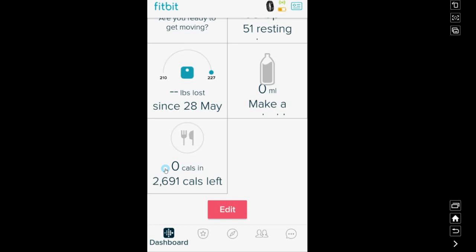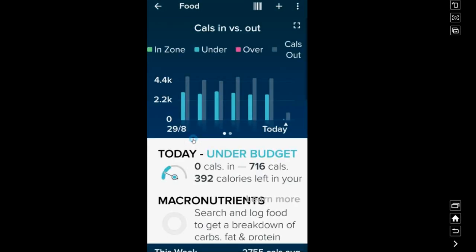Now if you chose the plan of say 500 deficit and you had this number, you would be able to add that 500 to this number on this screen. It's a lot to take in when you're learning about it, but what we'll do now is I'll click on this one and we'll go into the food plan. That one's an estimate, and then you've got this other one down here which says you've got 392 calories left in your budget. That is right now. So right now I could go and eat 397 calories and I'd still be within my budget of 1,000 deficit for the day.